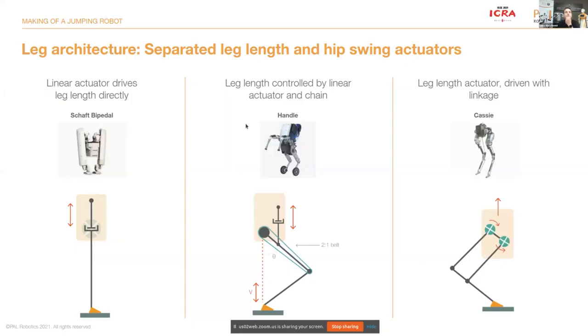And then also a more interesting or kind of different approach. One is the one that was done by Schaft, replacing the typical knee actuator with a linear actuator that looked really smart, but unfortunately Schaft was shut down. So I don't know now if someone else would use this kind of system. Then there is also the example of Handle, at least from what we could reverse engineer by looking at the video.